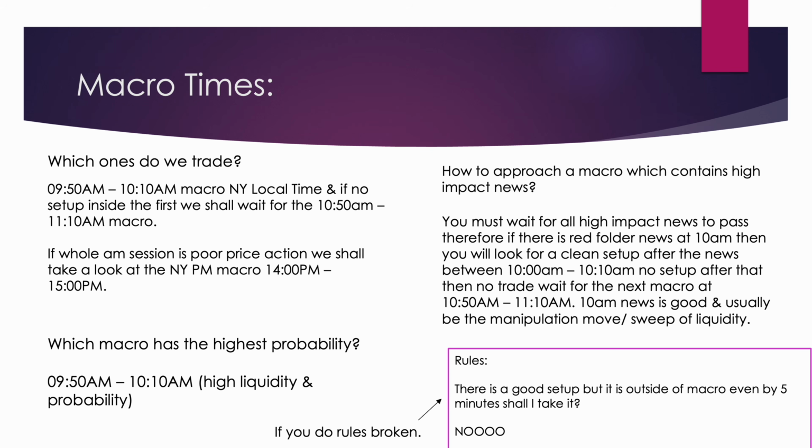If you do not get an entry inside of that macro, even if it's 2 minutes after the macro is finished, it's not valid. It's not valid anymore. You're not inside of the macro, it's done. There you go. Wait to the next macro. Don't rush it. Have patience. And it's as simple as that. And you will be a profitable ICT trader. And that's that. That's enough rambling for this PowerPoint.